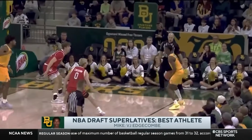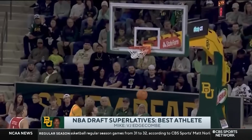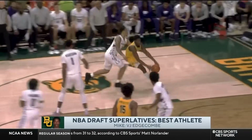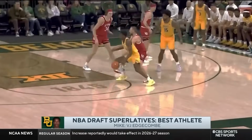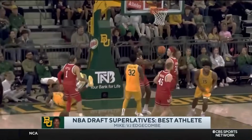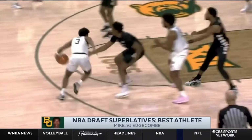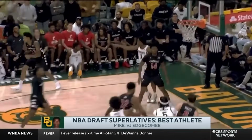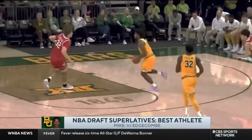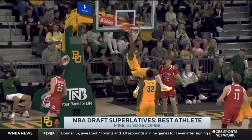Big 12 Freshman of the Year, VJ Edgecombe. He's awesome. From the Bahamas, came to the United States when he was in 9th grade. If you just look at the NBA Draft Combine and all of his measurables, he was really, really good. And if you watch the film, the tape doesn't lie, he's absolutely the best athlete in this draft class. Has crazy good bounce. Now, height is somewhat of an issue. About 6'4.5". I know, Tim, you don't really like to talk about players that are under 6'5", but he's about 6'4", and he is bouncy.